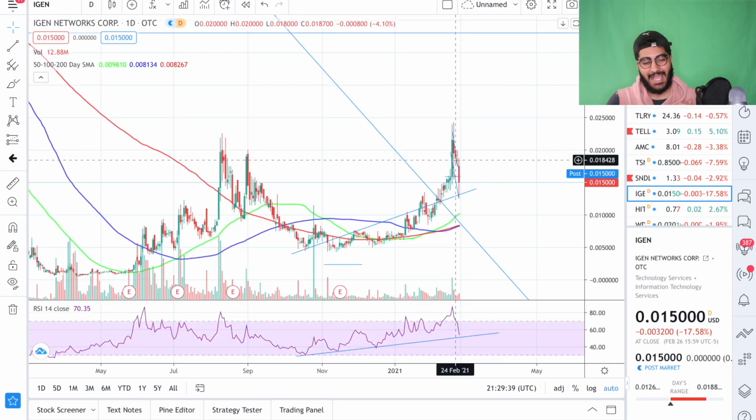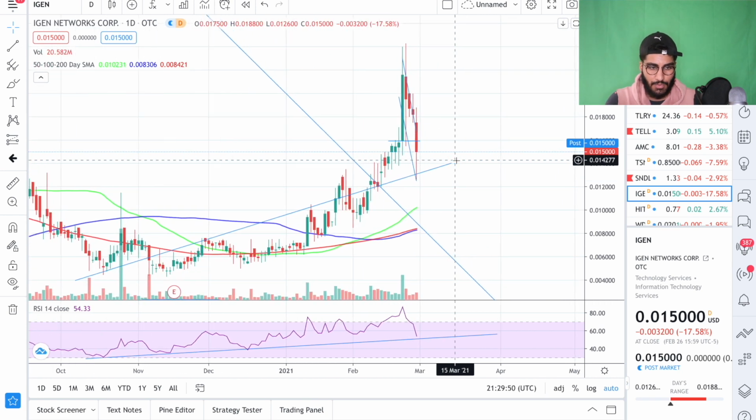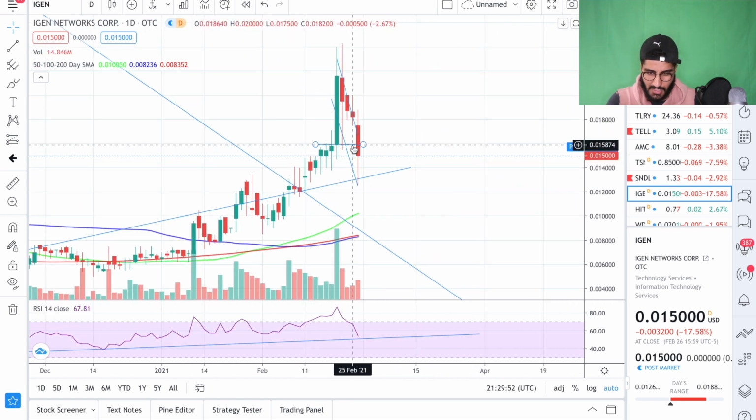Next stock of the day, we're looking at IGEN. You guys know I've been buying this stock crazy, and so we're looking at it on the daily time frame. We were down almost 18%, and we actually had a very tough close today. I really wanted IGEN to close above this point right here at around 16 cents.